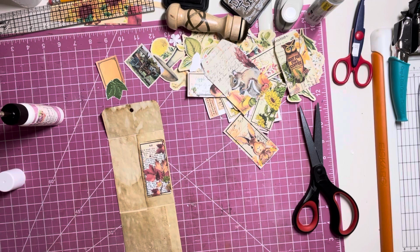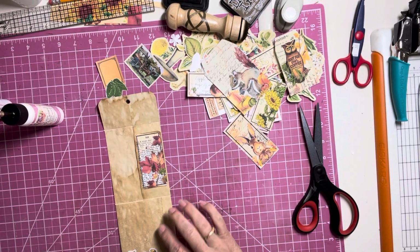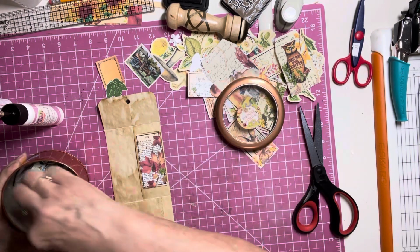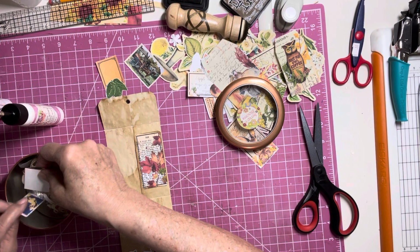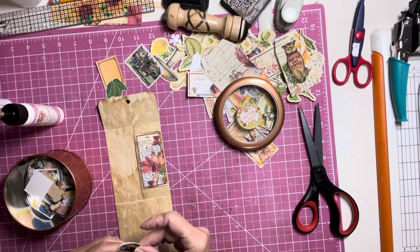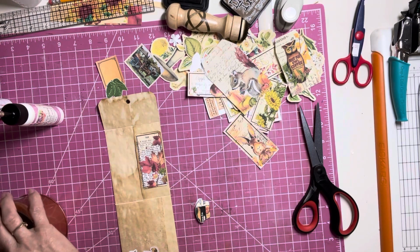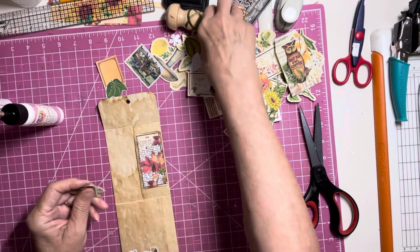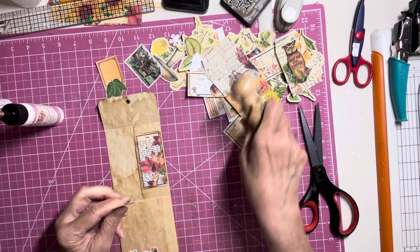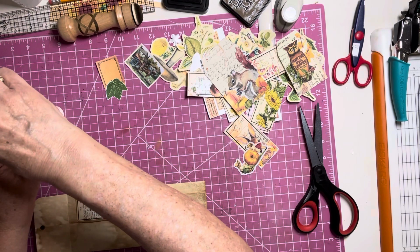This would go down here okay, and I might do that, but I do want to put a little tab right here. And I've got some already cut out, the little whale tabs, and I like those on there because it shows, let's see, I think I'll go this way. It sort of shows that there's an opening there, or a flap. That's what I'm trying to think of. And I'm going to turn this so I can see what I'm trying to do here.